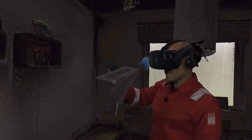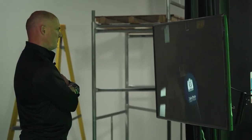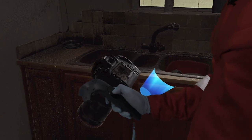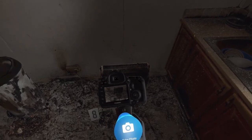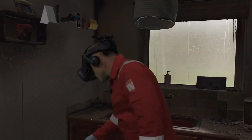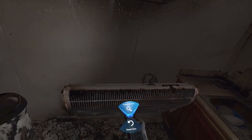And then I will use an evidence marker in case this heater needs to be looked at later. Okay, having used the evidence marker to clearly identify the evidence I'm recovering, I'm taking a photograph of it in situ, showing the socket and the evidence marker. And now happy that that's been recorded, I'll now remove the heater so that it can be evidence for future examination if required.